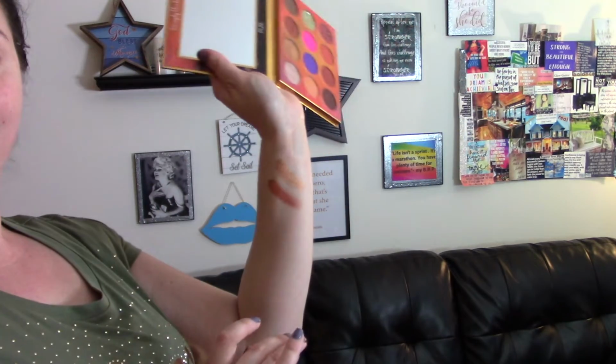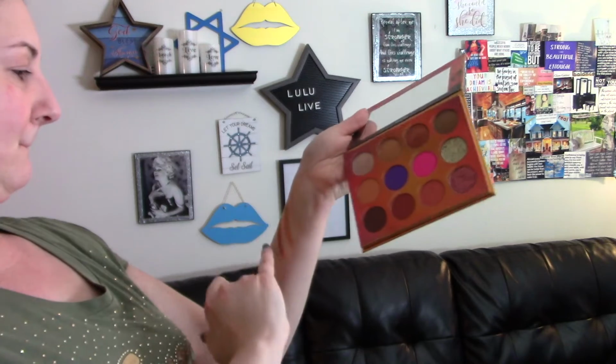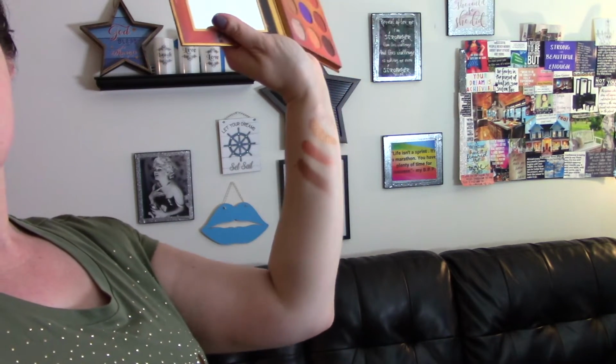Ooh. And after Good Vibes is Peace, which is very similar. Oh, I got my nail in there. Actually growing my nails back. Peace. And after Peace is Epic, which is not as pigmented, so you really got to get your finger in there or your brush.